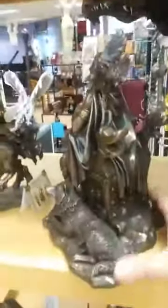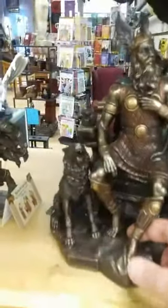All right. Our next gentleman here, again, is Odin. This is kind of the Odin shelf right here. Again, Freki, Hugin and Munin, sitting on his throne. He's got the Nordic dragons behind him. This particular Odin is $118.99. He's a pretty heavy piece.